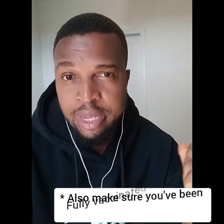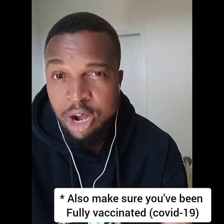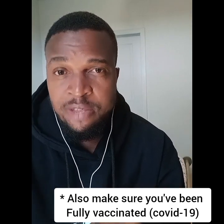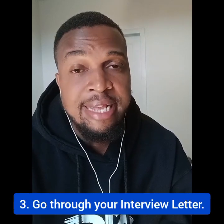And if you have not been immunized before, you have to also do your immunization, but you do that with them when you get there. So on the day, also have your ATM card with you. Make sure there's money in your bank account, because if you don't have your immunization record when you get there, they're going to do it for you, and that costs a lot of money. So make sure you have enough money in your bank account and go with your ATM card. So the next thing, number 3, is to go through your IL to make sure you're not leaving anything out.